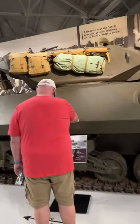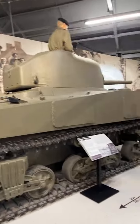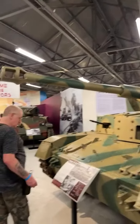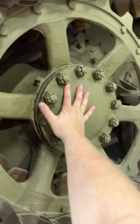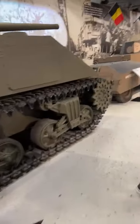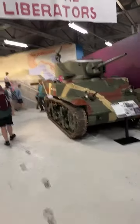So that's a Hellcat. Am I right in saying that's a Hellcat? No, that's an Achilles. No, Hellcat's totally different. Sorry. I'm getting the tanks on display mixed up. M4A4 Sherman. And the front of the Panzer IV. Panzer IV-D, I should add. But again, size of these road wheels, I mean, look. That's the size of my hand compared to the front drive sprocket. I keep going on about it. The size of this stuff is just mega.